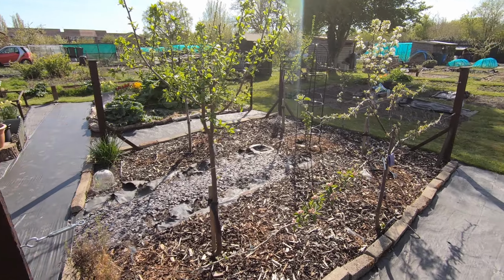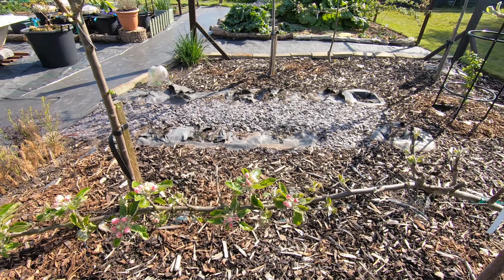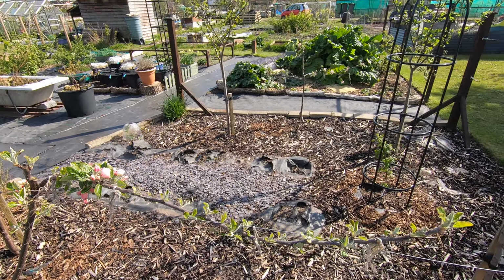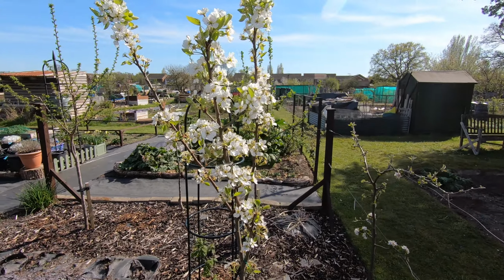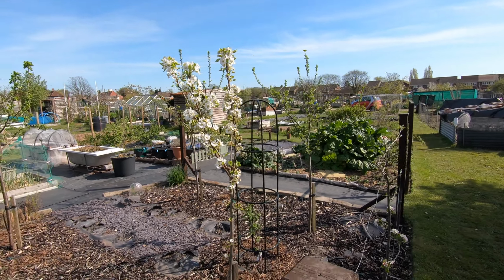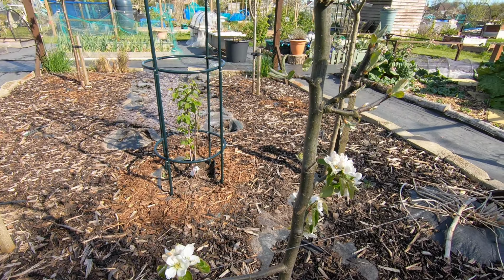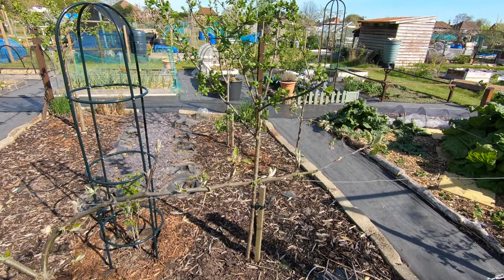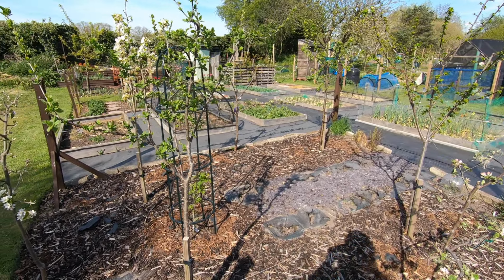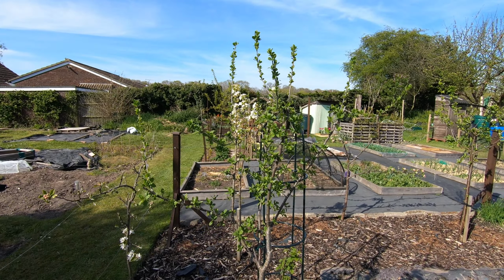And the orchard, we have got blossom coming on all the espalier apple trees. And this pear has really gone to town this year. And two of the three espaliers have given us apples in previous years, so we know that that blossom could potentially turn into something. This one is the damson variety Shropshire. Nothing on that, so maybe not this year.